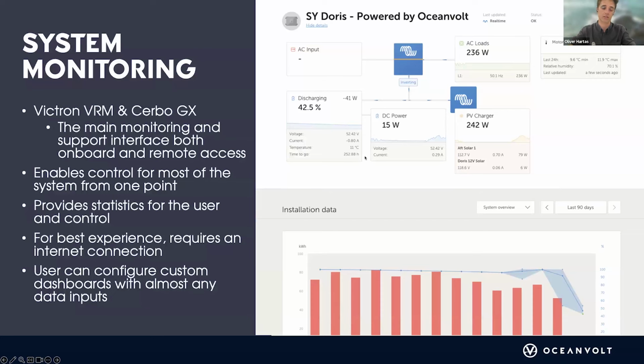And this is something that you as the customer and the boat owner have access to, and you can modify your dashboard to show various different things. And it's a really, really cool thing.